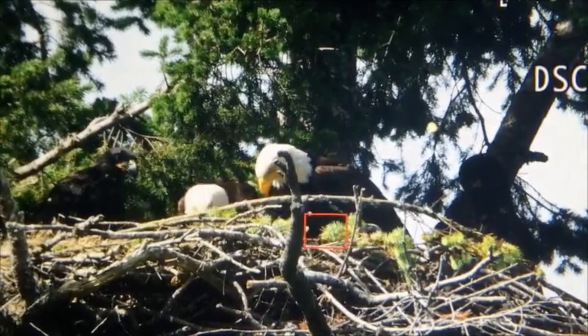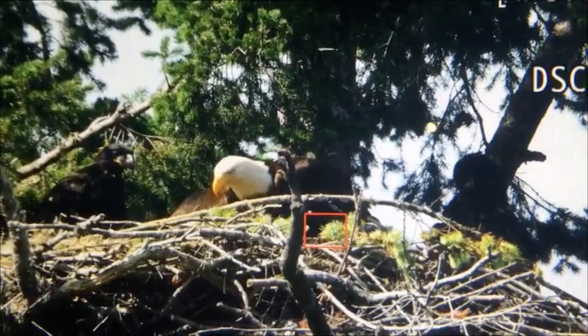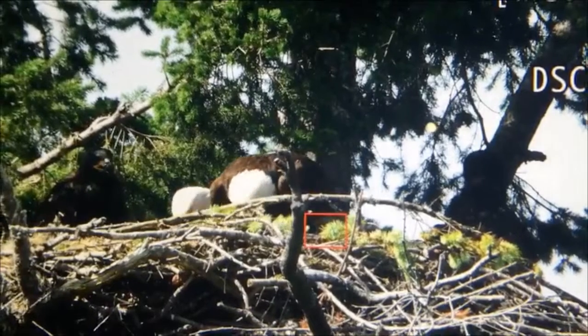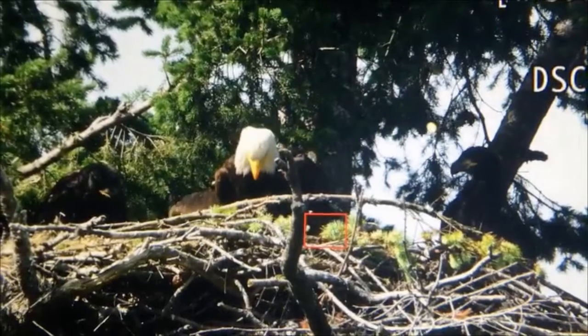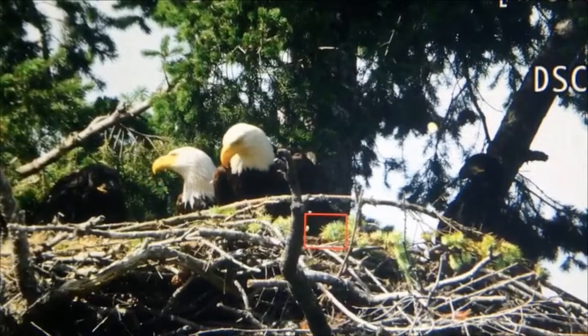Yes, both parents are accepting, and sometimes they argue a bit. Maybe they argue, where did this little one come from? I've seen some arguments between them. Is it your fault or mine? Well, the biggest arguments are always about the placement of a stick in the nest. If the male places it, the female is going to replace it.